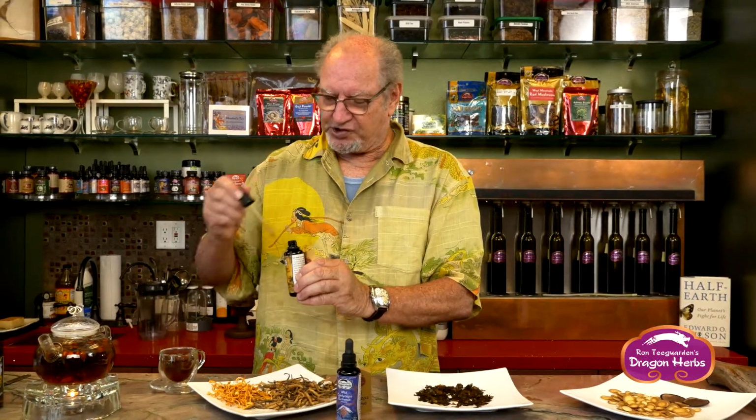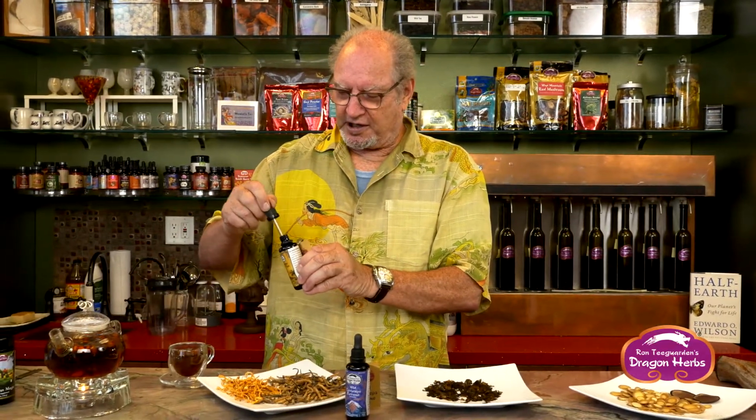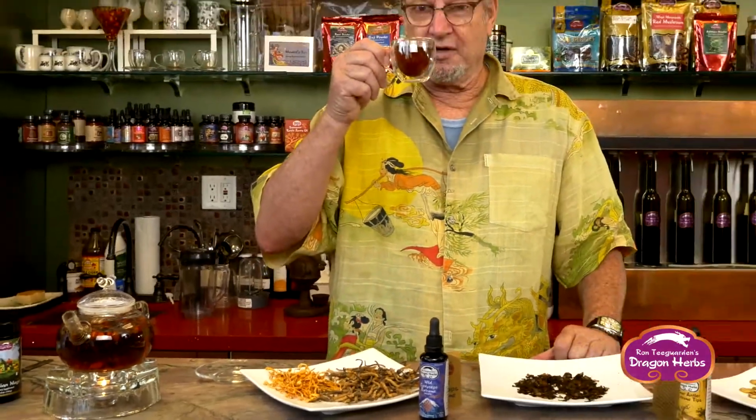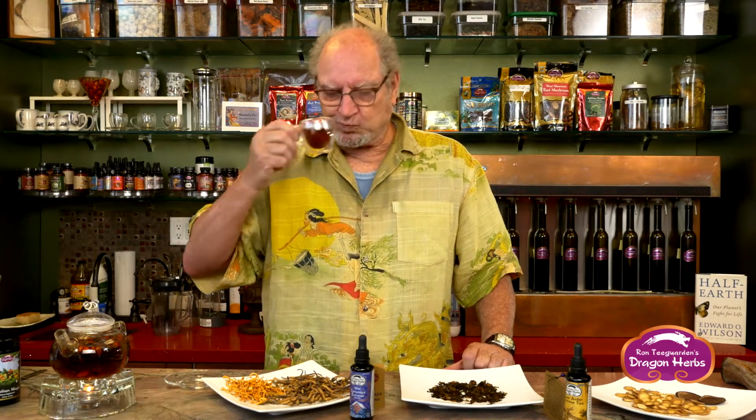Just gonna make myself a super elixir here. Put a couple squirts of each in here. That's an ultimate DBG, Desktop Botanical Garden elixir. Now, this is sweet, amazingly tasty, good tasting.